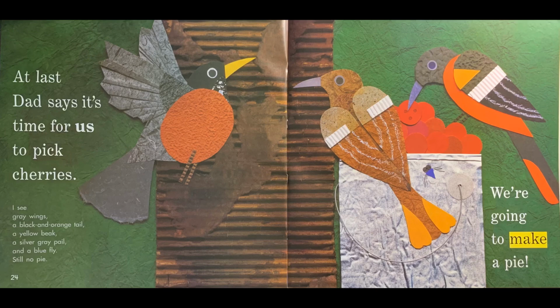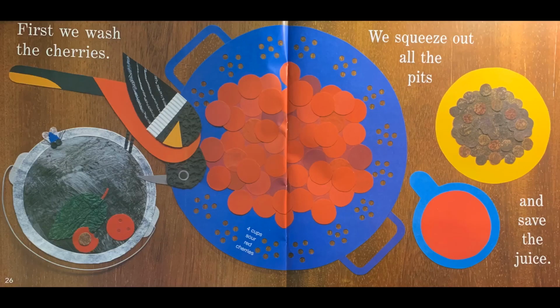Think back to the title of the book. It's probably giving us a clue. We're going to make a pie. First, we wash the cherries. We squeeze out all the pits and save the juice.